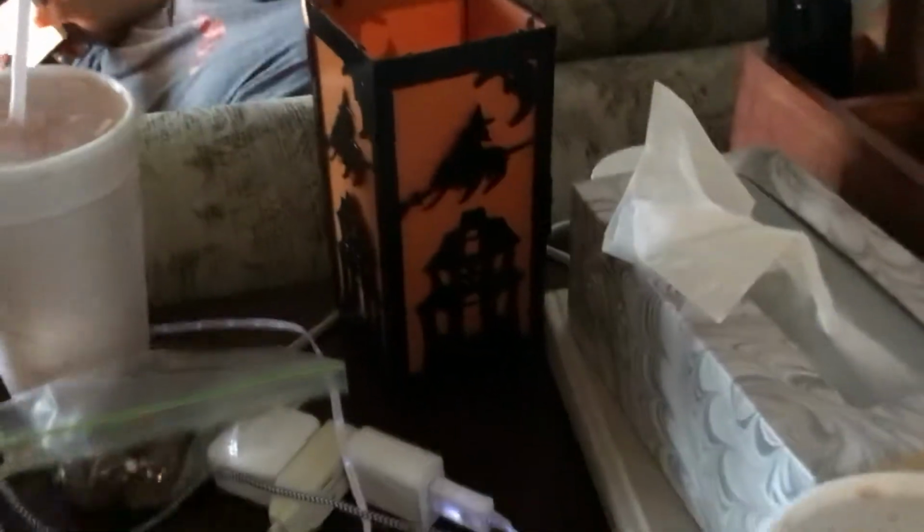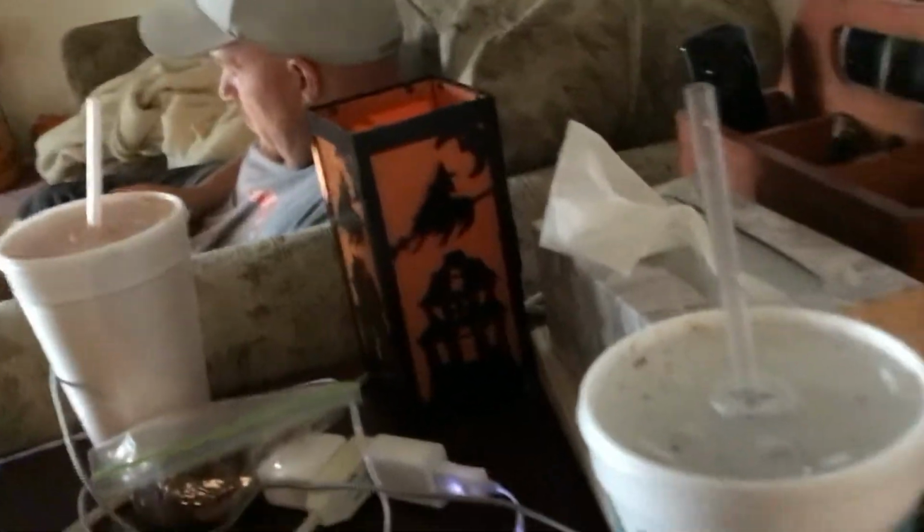But anyways, over here we have another like witch thing. It's a candle. And yet another one. So guys, that was the living room. Now we're moving on to the dining room.